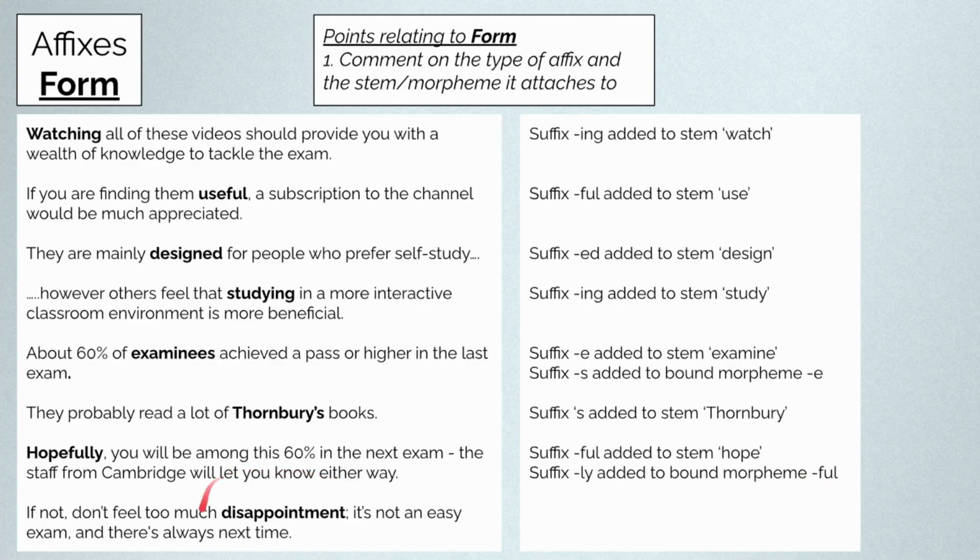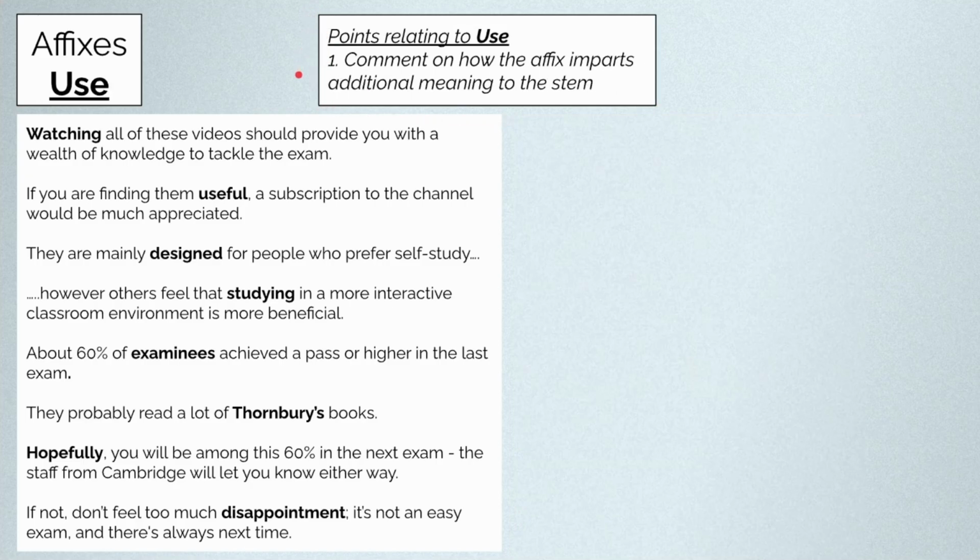In disappointment, we have both a prefix and a suffix. Prefix dis added to stem appoint, and suffix ment added to the stem appoint. That's our point to make about form, and for use, comment on how the affix imparts additional meaning to the stem.